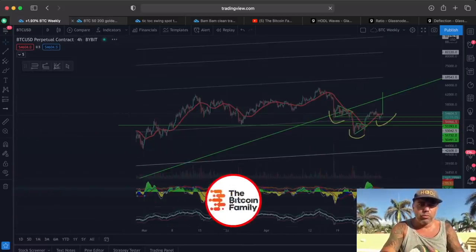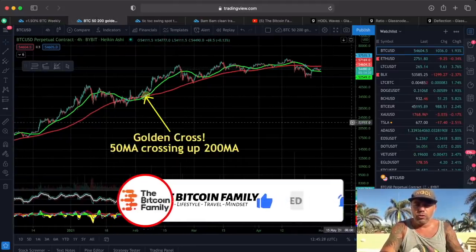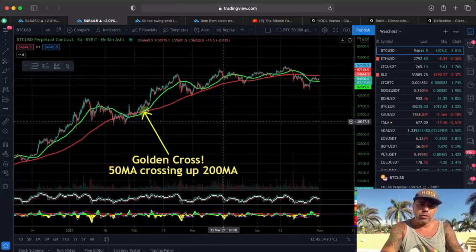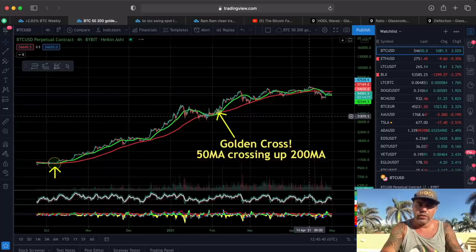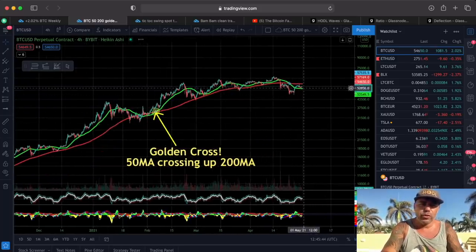I'm going to jump to the next chart. Bam. Because this chart we showed you also this week, that was the golden cross, that we said is going to lead to huge accelerations, like we saw there, huge acceleration in price. We are looking into creating another golden cross over here.